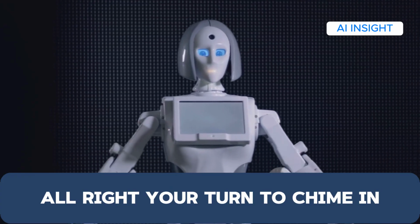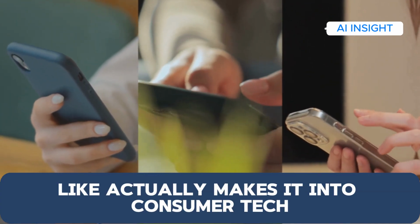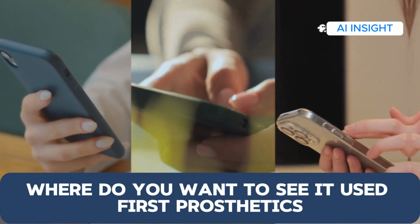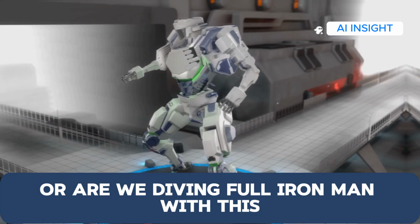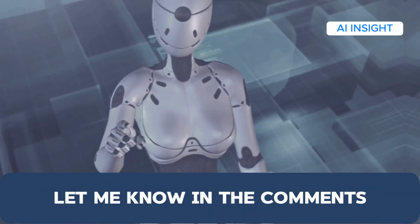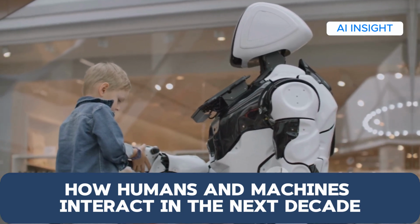Alright, your turn to chime in. If this skin goes mainstream, like actually makes it into consumer tech, where do you want to see it used first? Prosthetics, cars, wearable tech? Or are we diving full Iron Man with this? Let me know in the comments. This is the kind of stuff that makes or breaks how humans and machines interact in the next decade.